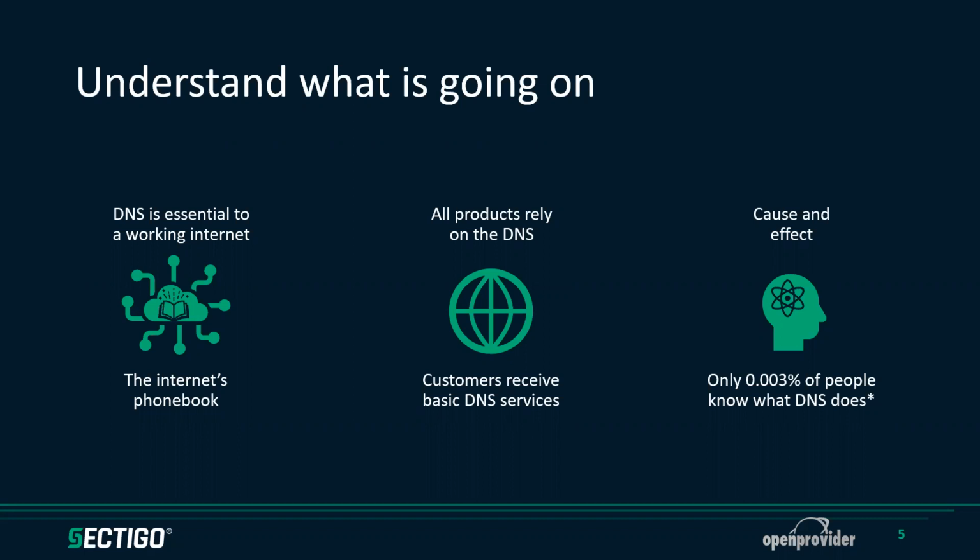All right, so as a vendor, I get it. You know the incredible reliance on the DNS, but you also know that there's an immense lack of customer product and value knowledge.